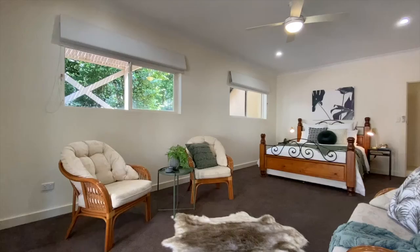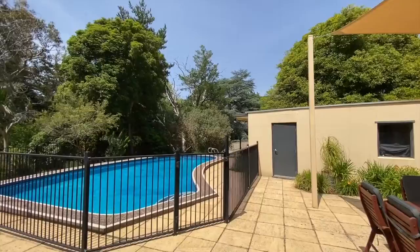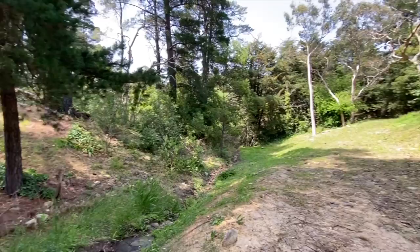And each bedroom is actually really, really large. And let's not forget the sparkling pool outside, beautiful area to relax and entertain with friends. And also this property has the benefit of a leveled area down the back, which is perfectly suited for a shed to be built or maybe even a tennis court.